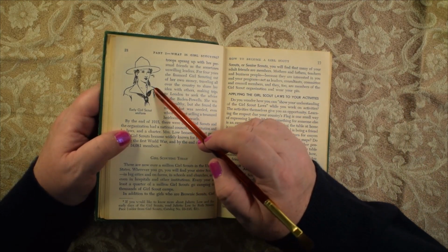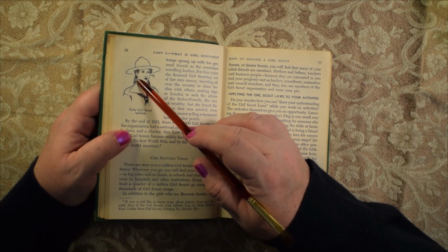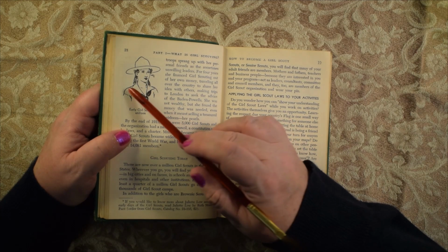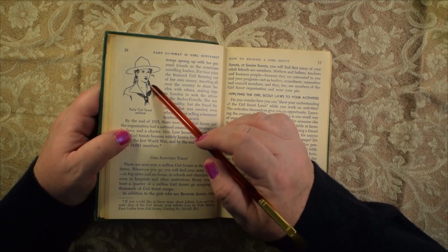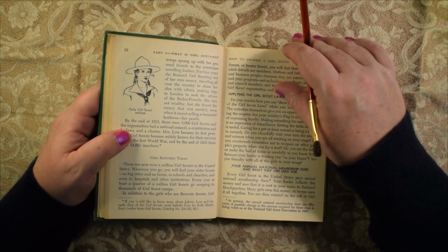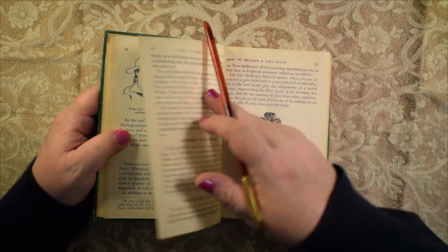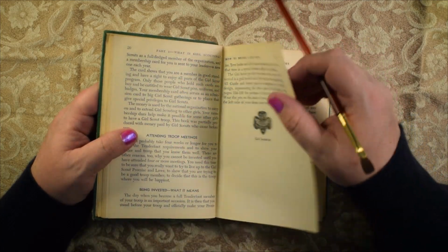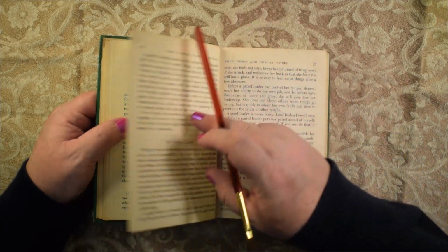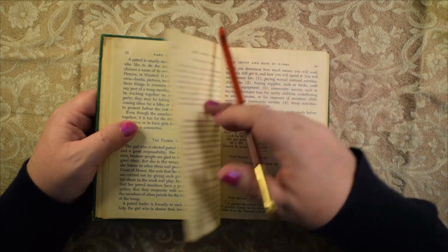Here was an early Girl Scout uniform. Their neckerchief, middle, and wide collar, and a brimmed hat. Let's see what else we can find in here. Skip over the troop and how it works.